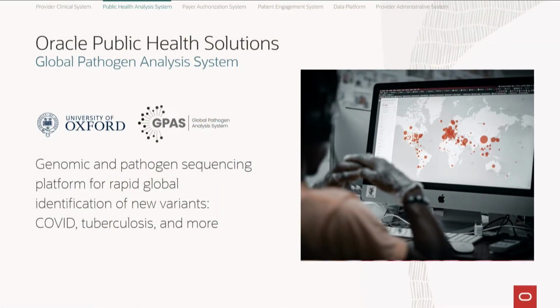We partnered with the Oxford University to create the Global Pathogen Analysis System. You heard both Larry and Sir Tony refer to this. Let me add a couple new pieces of information here. The system created at Oxford was first scaled up to deal with tuberculosis and looking for variants of interest in tuberculosis. We were able to very quickly scale and migrate that to the Oracle Cloud and refactor it using a brand new UI with the Oracle Apex development environment. Within a matter of weeks, we had the system completely ported to the Oracle Cloud. The scalability went up by factors of numbers that are so big that you wouldn't even believe them if I told you.